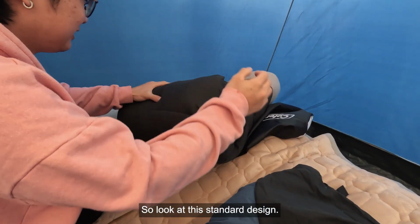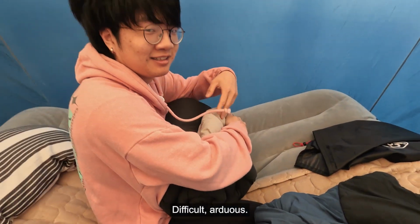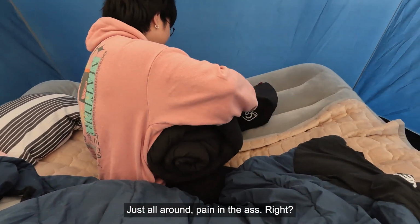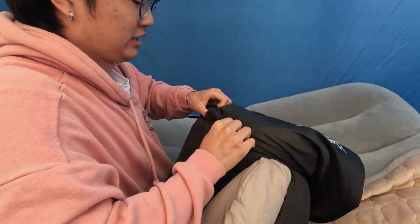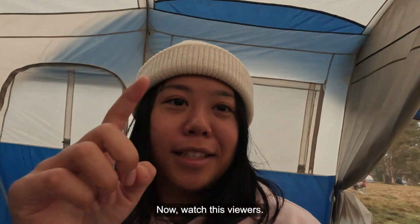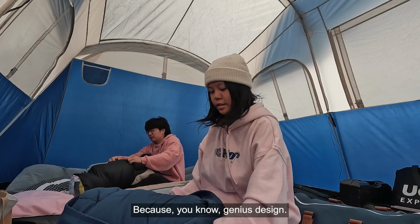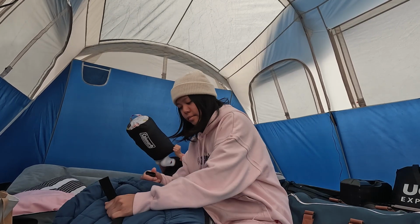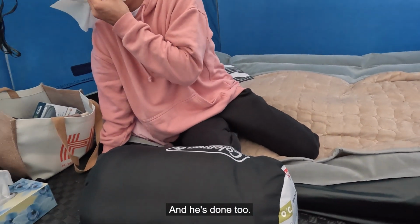So look at this standard design. Trash, rubbish, slow to pack up, difficult, arduous, just all around pain in the ass, right? Let's look at this. It's not gonna fit. There you go. Now, watch this, viewers. This is why you get a camping bag like mine. Because, you know, genius design. Just very thoughtful. And he's done too.